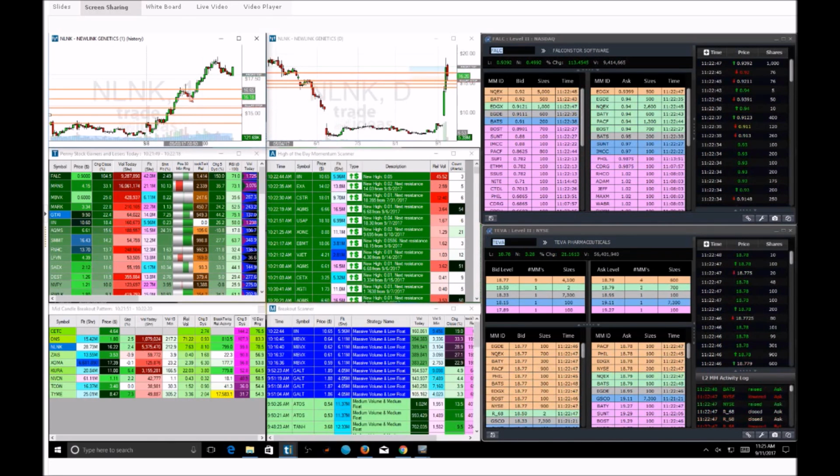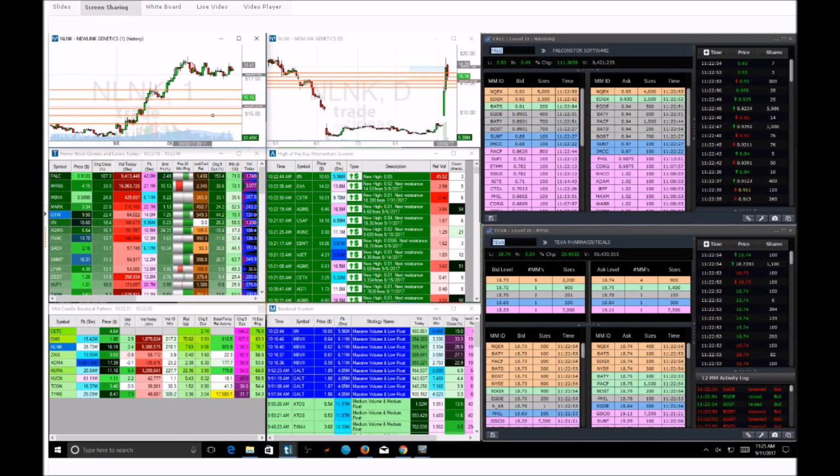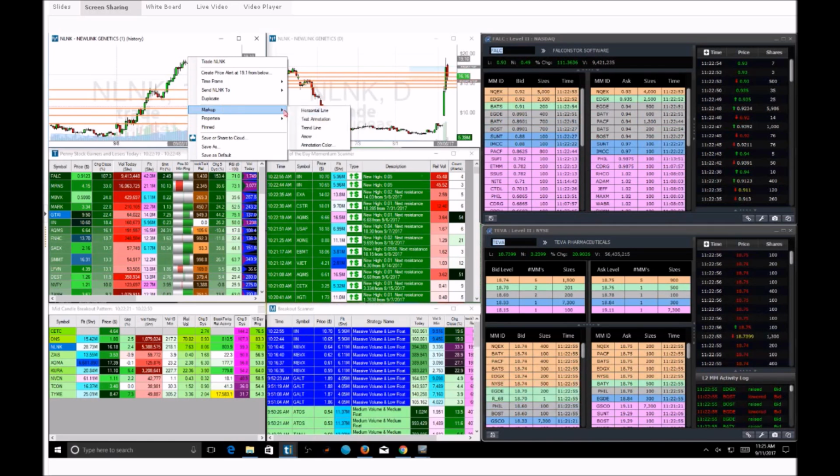We also form a U-shaped pattern. U-shaped pattern breaks. Nice big rip all the way on up. We could see we have our top right here at around $19. We start getting inside a channel right here.